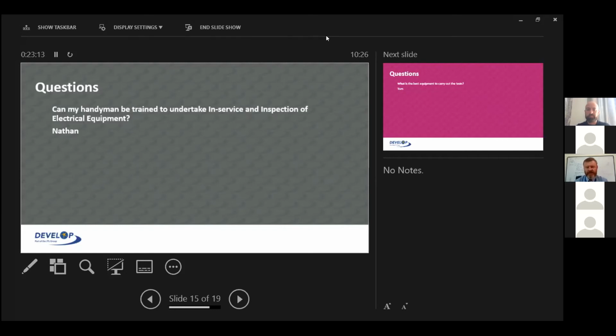No, if they've got the old 2377 qualifications, no, nothing fundamental on the testing has changed really. It's just they'll have to redefine what the equipment classifications are and things.